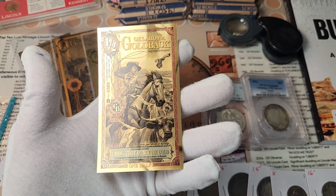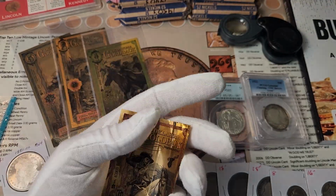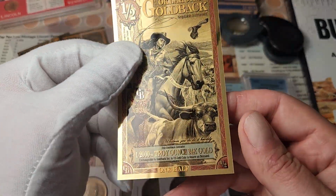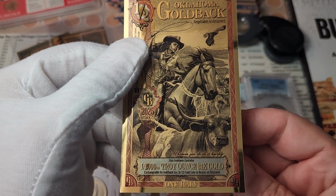I think they're wonderful collector's pieces. I think it's a wonderful concept for some sort of a fungible financial instrument that's backed by real gold. It's in fact made out of 24 karat gold. This one here, this half Goldback, is 1/200th of a troy ounce.